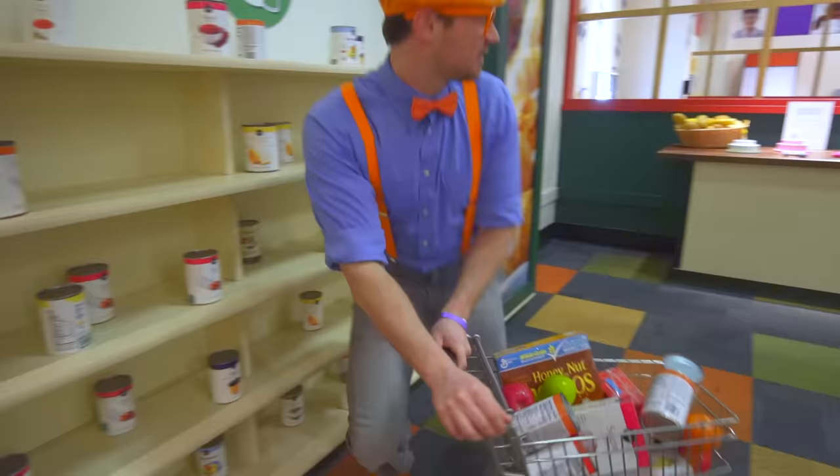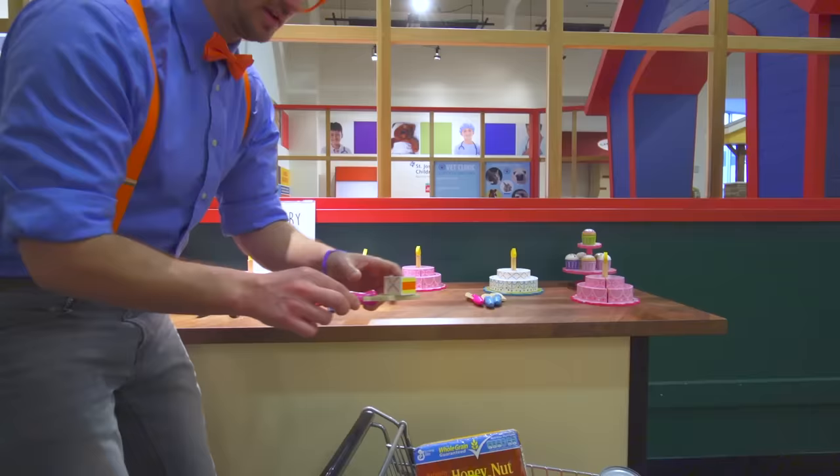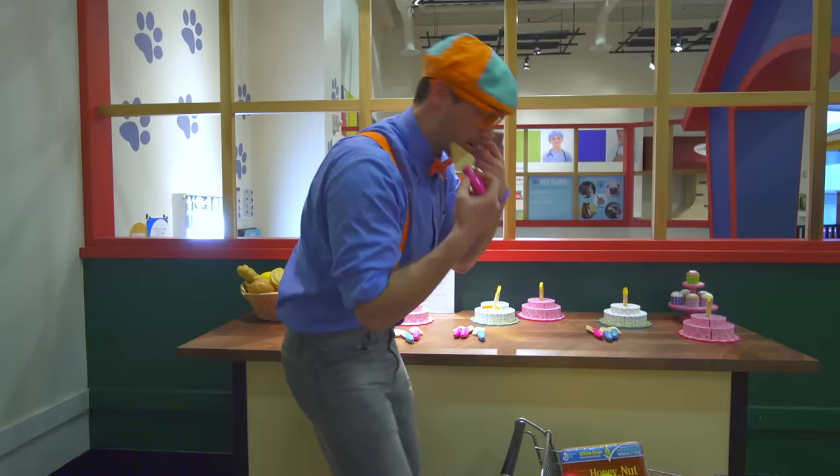Okay, now that we have all of our groceries, let's go to the bakery. We can't leave without a slice of cake. Okay, here we go. Let's get one of these. Yum. That looks so tasty. Nom nom nom nom. Yum. That was tasty. Come on, let's go.